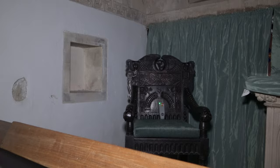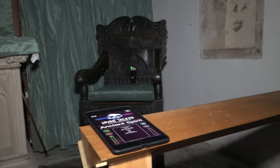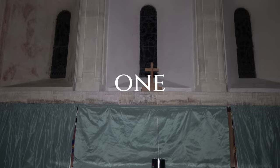Please, you were here while we were setting up earlier on. You were moving that EMF. Ancient spirit. Do we have an ancient spirit here, please? I would imagine, if it was built in the 1200s, there certainly are some ancient spirits here.